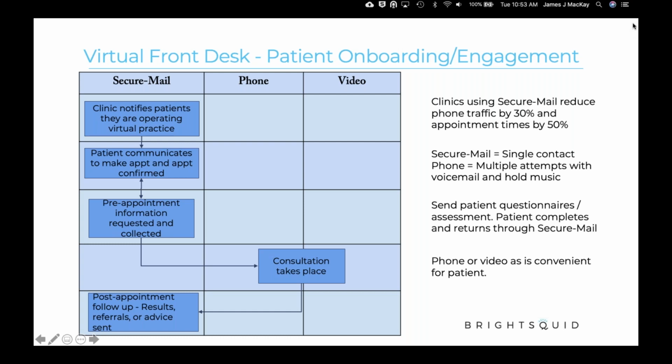Great. So should we move on now, Rod? I think so. Yeah, I think so. Just from a timing perspective.